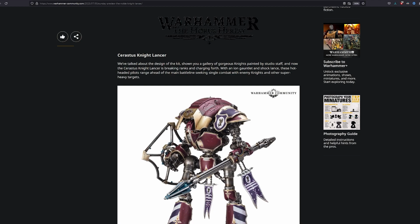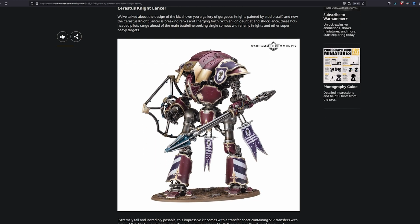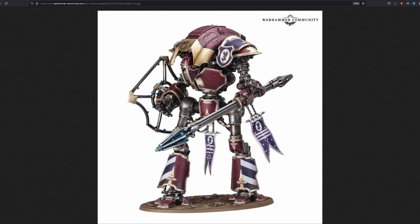The Horus Heresy, and indeed 40k. Cerastus Knight Lancer, one thing I've always had an eye on. This is the plastic version. We've talked about the design of this kit, shown you a gallery of gorgeous knights painted by studio staff, and now the Cerastus Knight Lancer is breaking ranks and charging forth. With an ion gauntlet and shock lance, these hot-headed pilots range ahead of the main battle line, seeking single combat with enemy knights and the other super heavy targets.